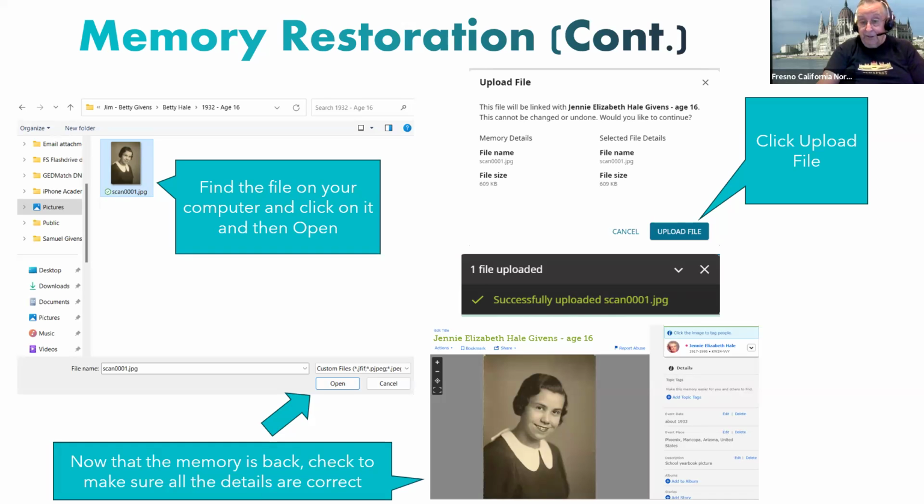Now, once you do get it restored, though, make sure you check all the details and facts over on the right-hand side and make sure they're accurate. And then you're done with that. Just a little self-help thing that you might need to do, and you might have forgotten that that happened.